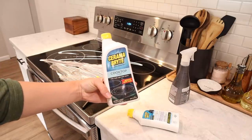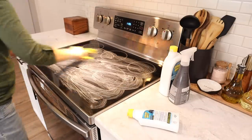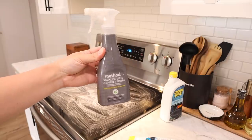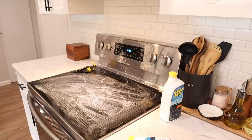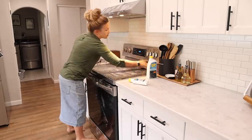Now I am going to clean this stove using my Ceramabright stovetop cleaner kit. I just put that on the top of the stove. I spread it around with the little sponge that comes with it, and then just let it set there for a little while I cleaned the rest of the stove and the vent hood and all of that.